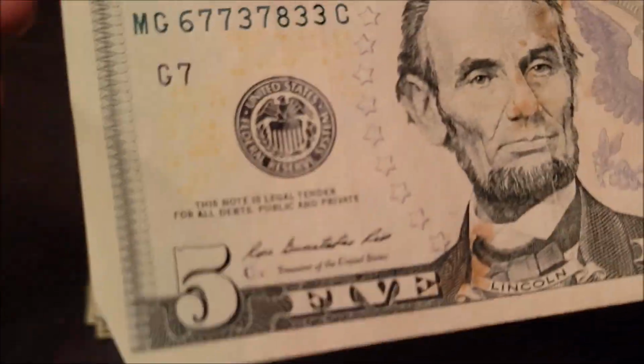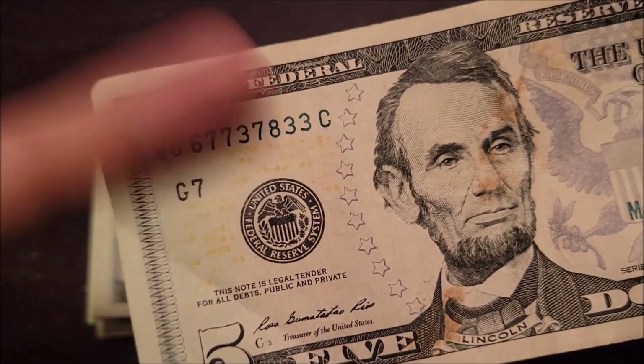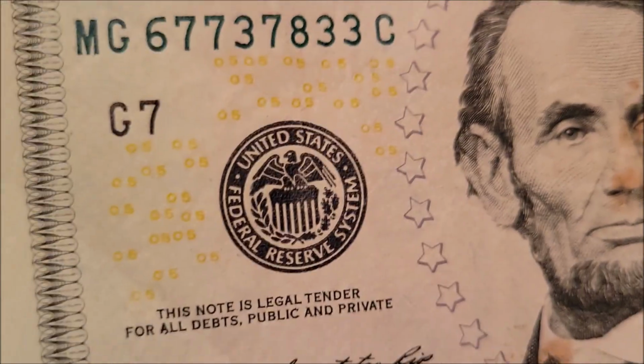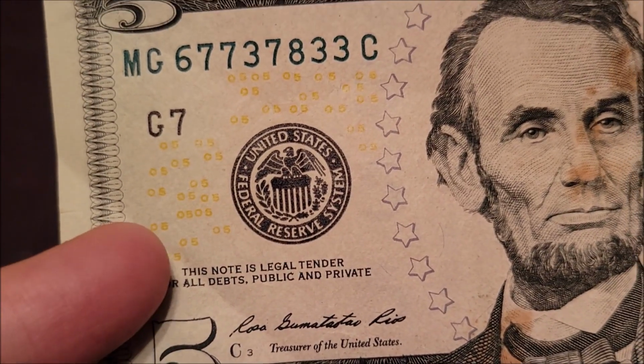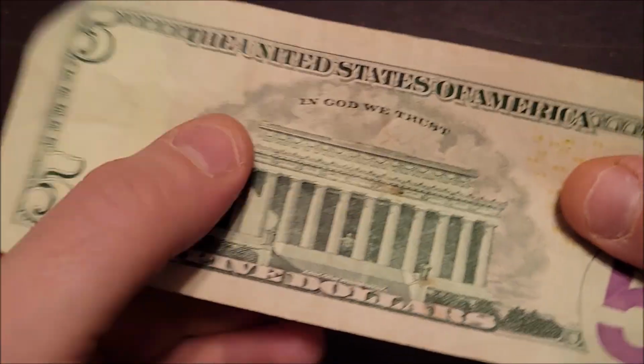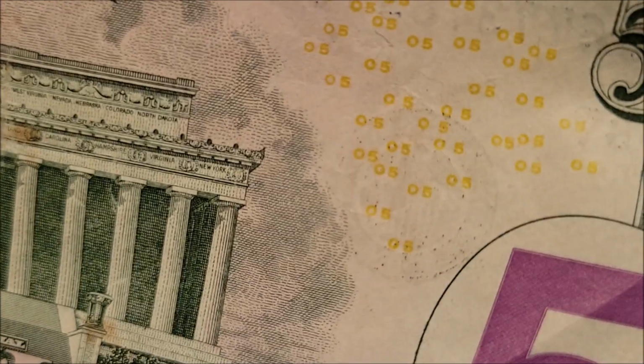I also like to keep an eye out around all these repetitious 5s. You can sometimes see little print issues and stuff, not here, but... Sometimes you can see little print issues. You can see how this one wasn't really printed properly. So it could be missing digits and stuff like that. A little excessive ink, but nothing too crazy, and this thing's damaged up.